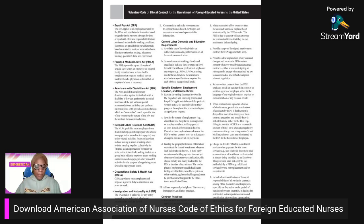Now, for the employer, employment location and service duty, the ANA and the other agencies specify that companies must explain in writing the steps involved in the migration and licensing process, and keep foreign educated nurse applicants informed about their progress, by written notice, upon the applicant's request. They must specify the nature of employment, whether by direct hire, nursing home, or employment by a staffing agency, as soon as it is known. So you're supposed to know whether you're going with a direct hire or a staffing agency, with a clear explanation and your written consent. That's where your contract comes in. They are mandated to obtain your written consent before making any changes in your employment.